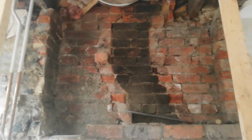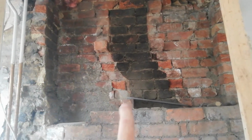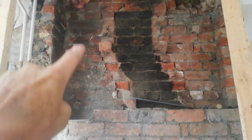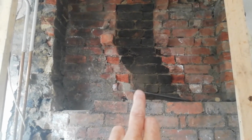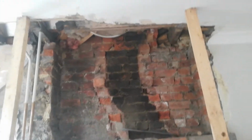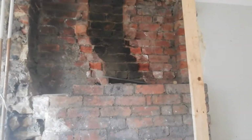Now, if you can see, there's two chimneys. One chimney on the left and that chimney. And that is the old chimney for this bedroom. And that is the old chimney for the kitchen, which, as I guess, is black with soot, because of course that would have run all the time, being a Victorian kitchen. Heated the water and everything.